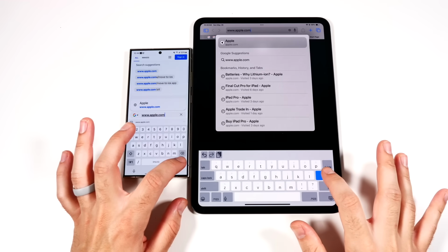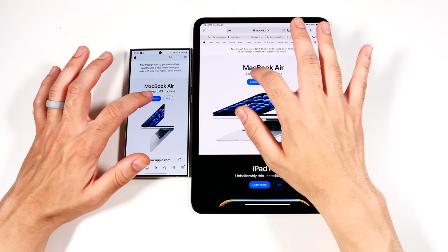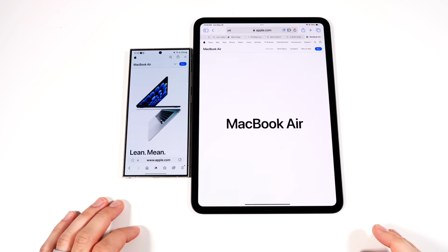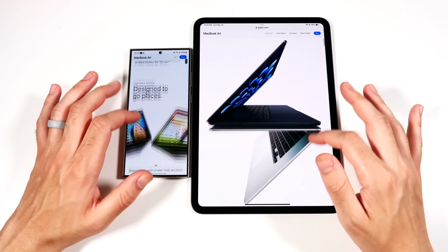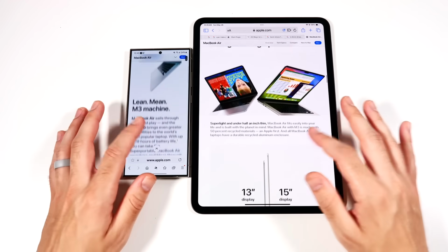So a quick browsing test. We're going to go to apple.com, 3, 2, go. And you could see that was faster on the iPad. We'll hit learn more on the MacBook Air. Maybe a little faster. I would think it was on the left. Again, loading up more content on the iPad.